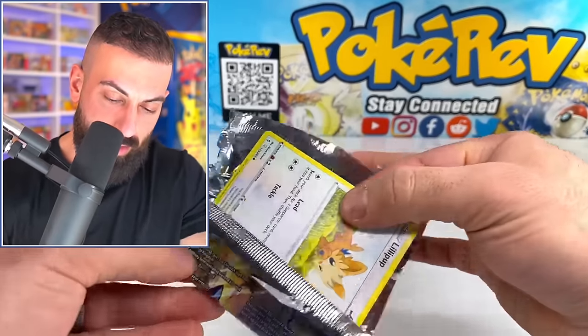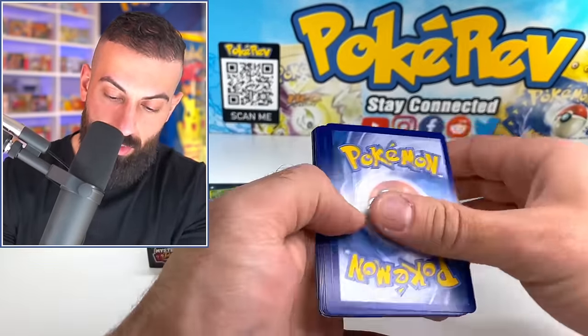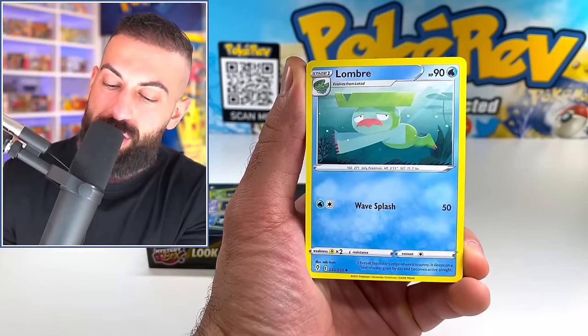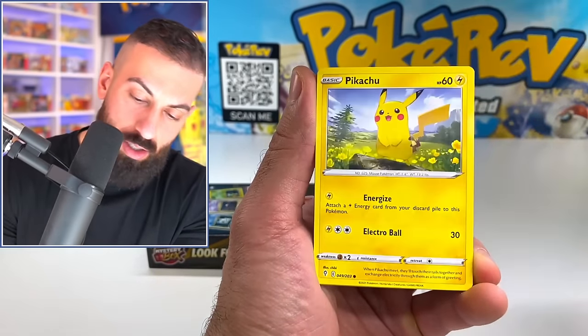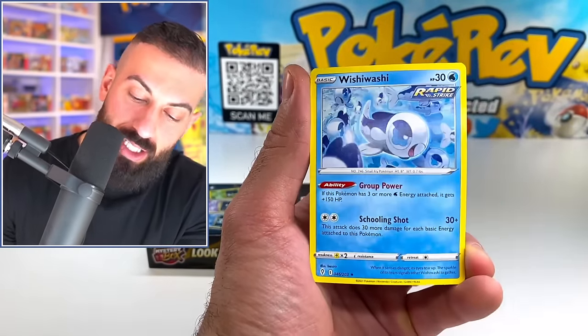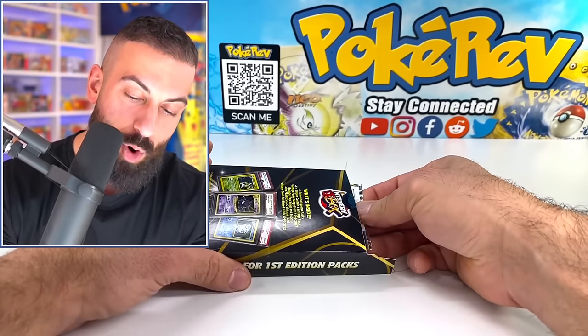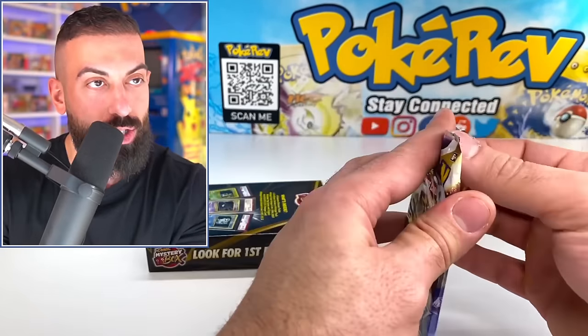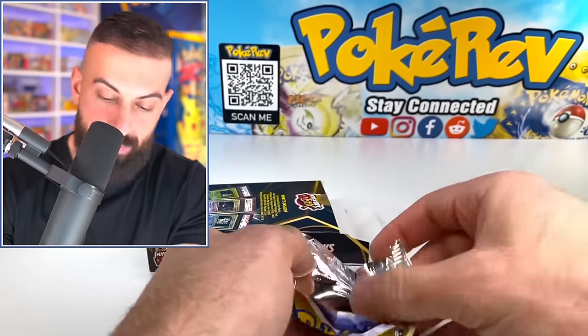Was that the last one, or is there one more after this? I can't even remember. I don't even know. All right, 4 from the back. Let's see what we got. Lightning Energy, Swoobat, Sida. We got a Fletchling and a Wishiwashi. So there is one more pack, and it is Brilliant Stars. We got the Arceus Brilliant Stars on that one.